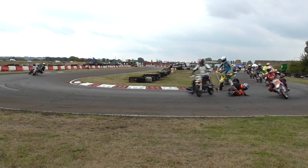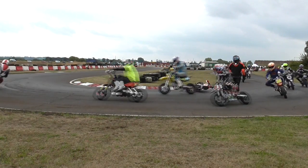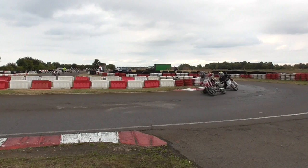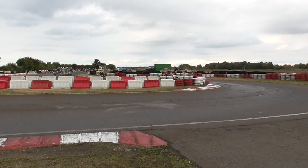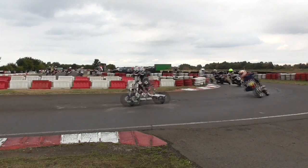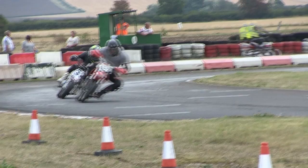Oh, as Bint goes down, the back end washes out and he just got caught by another rider. He doesn't look too happy, but it looks like Ian Bint is out of the race. That doesn't bother the two race leaders though, as they make their way up towards the final corner. It's Richard Rice, your race leader, Martin Cochrane in second place.